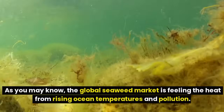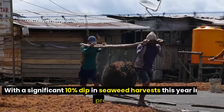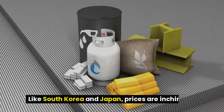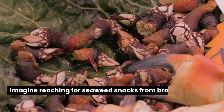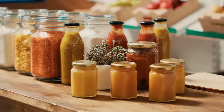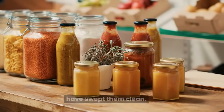Now, let's chat about why timing is everything. As you may know, the global seaweed market is feeling the heat from rising ocean temperatures and pollution. With a significant 10% dip in seaweed harvest this year in major producers like South Korea and Japan, prices are inching up. That's a red flag for scarcity, folks. Imagine reaching for seaweed snacks from brands like Annie Chun's or Gimme Organic, only to find the shelves bare because the tidal waves of demand have swept them clean.